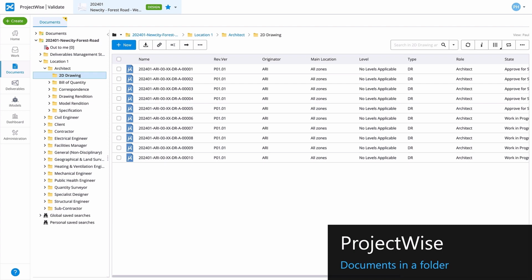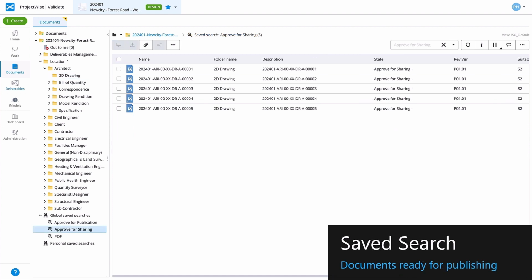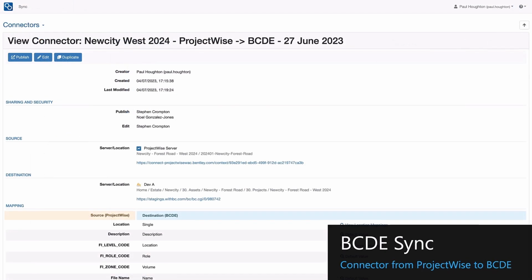So here I am in ProjectWise in a documents folder, and I've built up my documents. They've reached a status that means they're ready to go to the supply chain. And so we define a safe search that makes sure we only retrieve documents that are in that ready state. And then we hand off to sync.